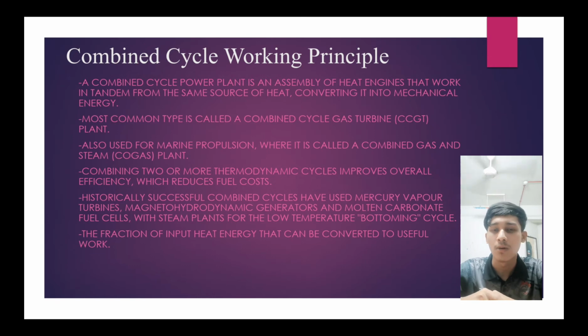I will explain about the combined cycle working principle. A combined cycle power plant is an assembly of heat engines that work in tandem from the same source of heat, converting it into mechanical energy. The most common type is called a combined cycle gas turbine plant, also used for marine propulsion, where it is called a combined gas and steam plant.